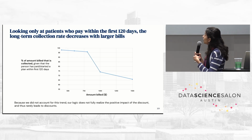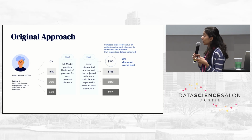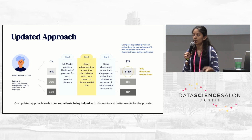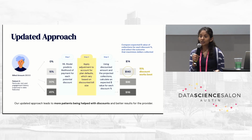Here is the amount that's collected given that the person pays or starts a plan. I kind of call that the recovery rate. And as you can see, as the amount billed gets larger, the amount we can expect to recover goes down. Since in our target variable we were just looking at payment in the first 120 days, we did not account for this trend at all. And our approach did not really take into account the positive impact of the discounts by bringing down the size of the bill and making it more likely for a person to complete their plan. And this is one of the reasons that the model was very rarely giving discounts at all.